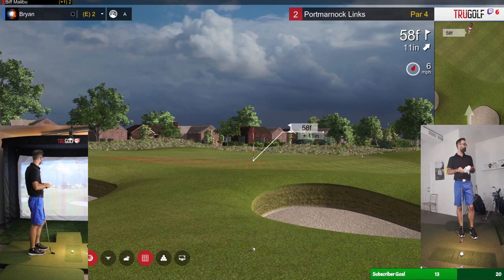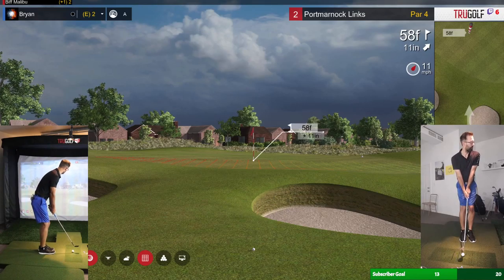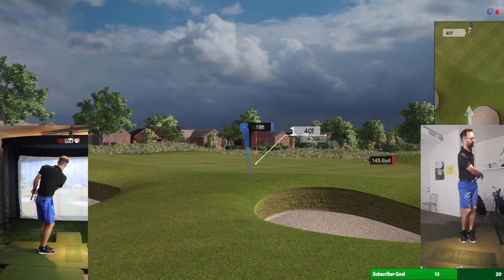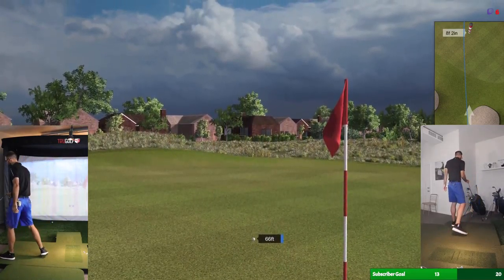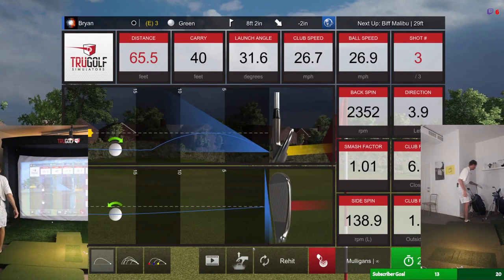Oh, advantage, Malibu. Yep, gotta get up and down here. Am I playing the blue tees? Yes. Slightly shorter. Hasn't been a big difference on the first two holes. Look at the chipping. Yeah, the chipping's working. It's okay. 10-foot gimme range.